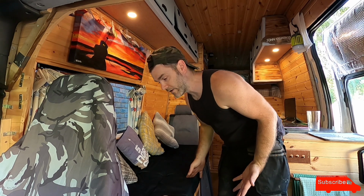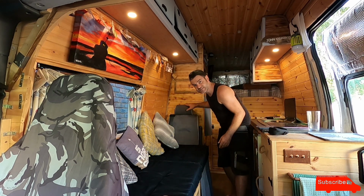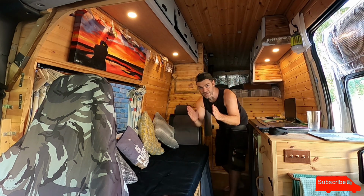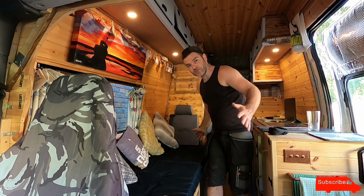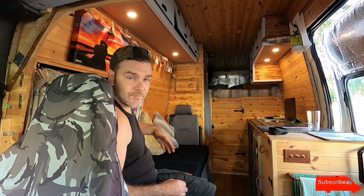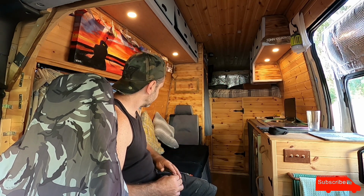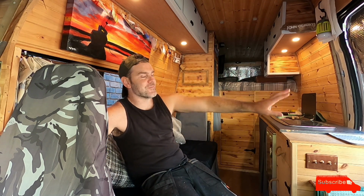Because I have the long wheelbase sofa, even with chucking this seat in here and losing about this much space between the wardrobe and the start of the sofa, I've still got a 6 foot long sofa here. So I can still have an adult sleeping on this sofa if I wanted to. As I've mentioned with the kitchen, the good thing about this sofa position is, again, you're facing that way. You're looking out that way, and that is where most of your views will be.